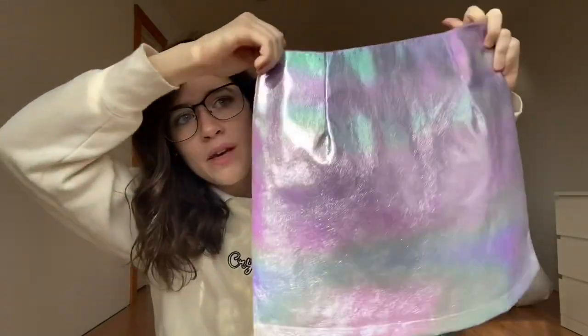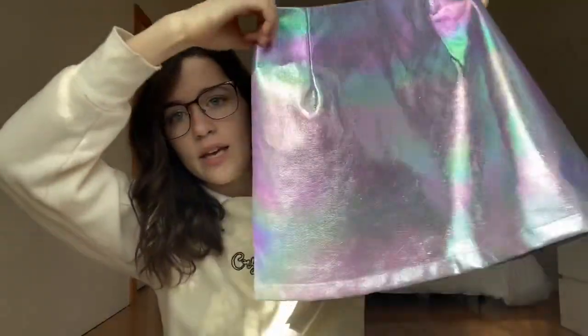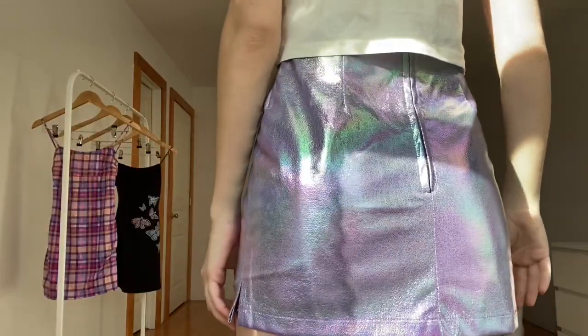It's like a purpley green iridescent skirt. And I'm very excited for this one. I don't exactly know where I'm going to wear it, but I am going to wear it in the springtime, 1000%. I love this iridescent skirt, but there is a bit of gapping around the waist.